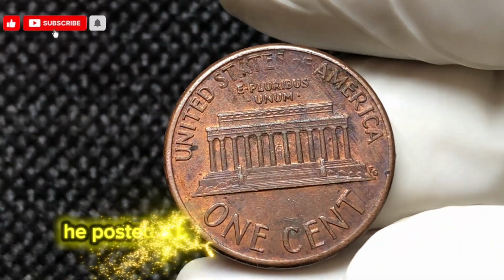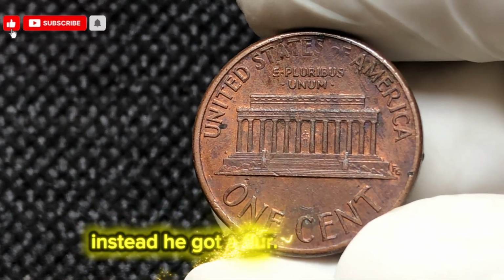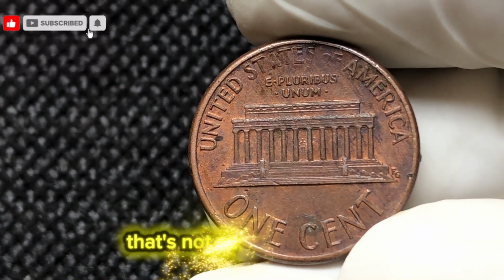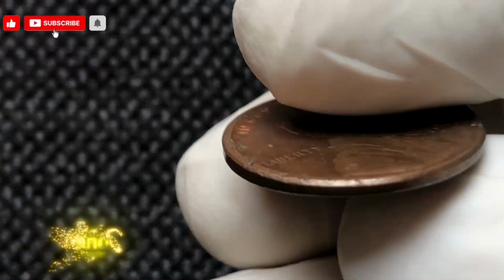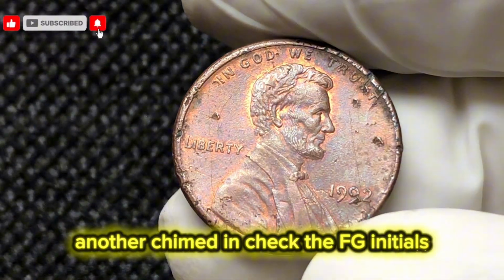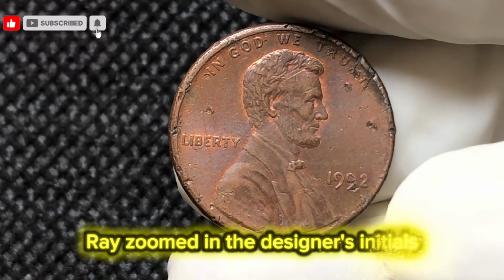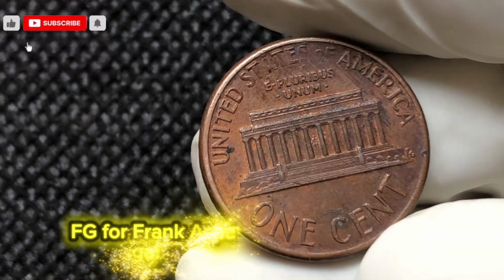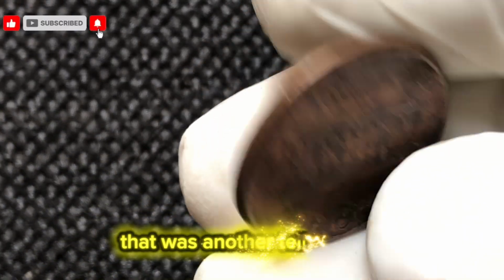He posted a blurry photo on a coin forum, expecting a shrug. Instead, he got a flurry of responses. "That's not supposed to exist," one user wrote. "You might have something big." Another chimed in. "Check the FG initials. Are they close to the building?" Ray zoomed in. The designer's initials, FG for Frank Sparrow, were indeed snug against the Lincoln Memorial. That was another telltale sign.